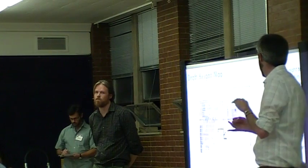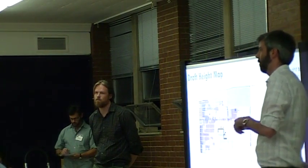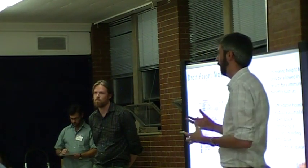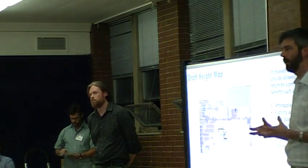One of those is affordable housing. One of those is providing publicly accessible private open space. So providing like a courtyard or a pocket park on part of their development. One of those is for preserving a historic building.